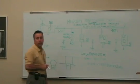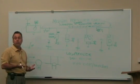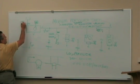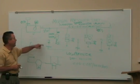400 CFM to meet the load in the space when the lights are on, all the people are in there and all the equipment. 100 CFM to meet the ventilation requirements. We talked about outside air, and the effects of outside air is to dilute the contaminants in the space.